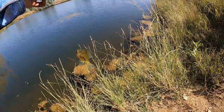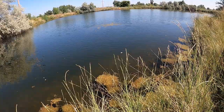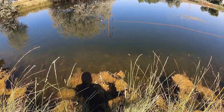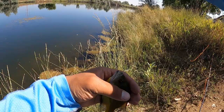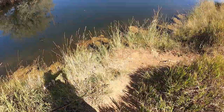Got another one right there on the fly. Appreciation for the fly rod. Man, that one choked it too. Beautiful little fish. Oh my god. Guys, I literally just watched this bass come up and try to get this. Oh my god.